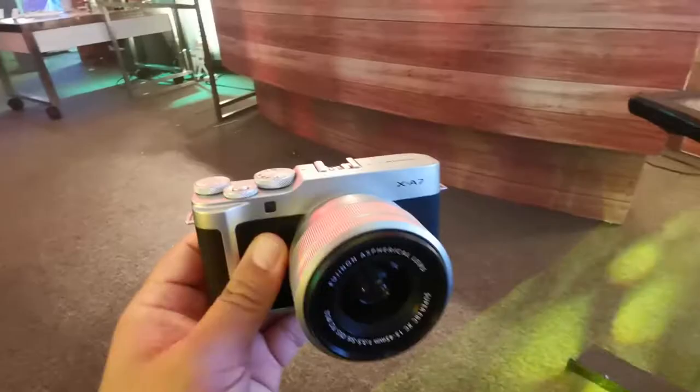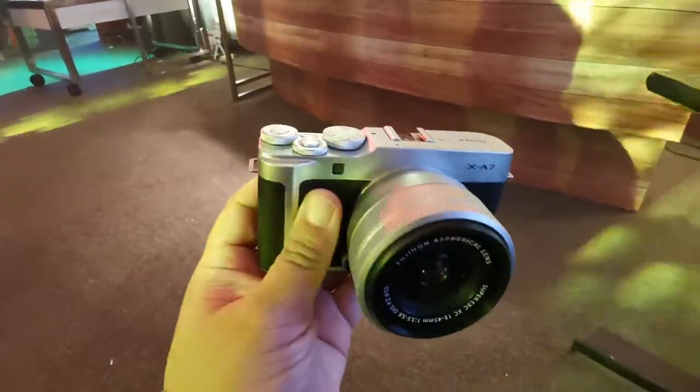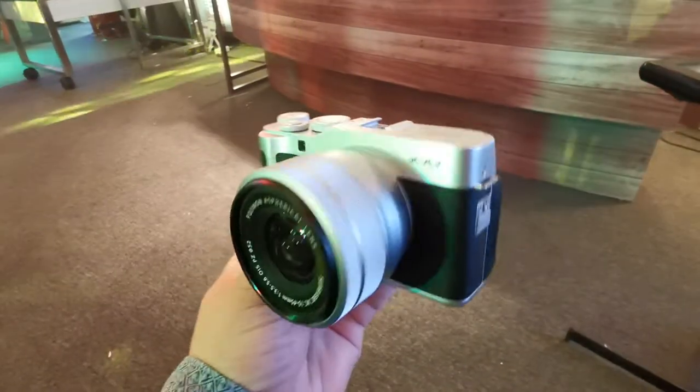So si Fujifilm pinopromote itong Fujifilm X-A7 as the go-anywhere camera for content creators and vloggers. It means that yes, it's very easy to use, very compact, lightweight, maganda yung kanyang video quality, pwede pang picture, so pang vlogger siya. Actually, meron kaming debate eh, mga professional camera users, mga videographers versus mga vloggers.